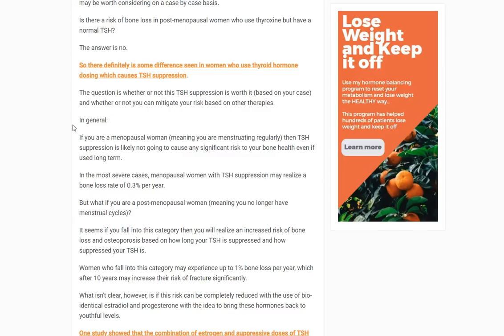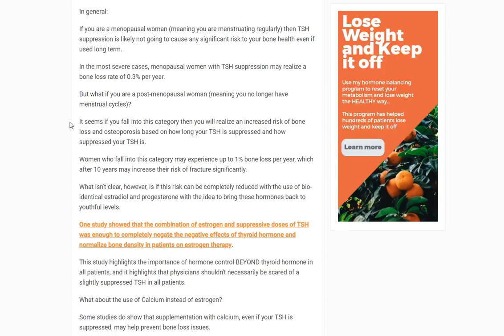Let's just say you have a history of breast cancer, or you don't want to, or it doesn't work for you, or your doctor says, no, I'm not going to prescribe that to you. Well, what if women who fall into that category just take calcium supplements? Does that reduce the amount of bone loss that they experience? And the answer to that is yes as well. So obviously we have something more at play than just thyroid hormone equals bone loss. So if there is any concern, the bottom line is it's not as clear cut as we'd like to think.